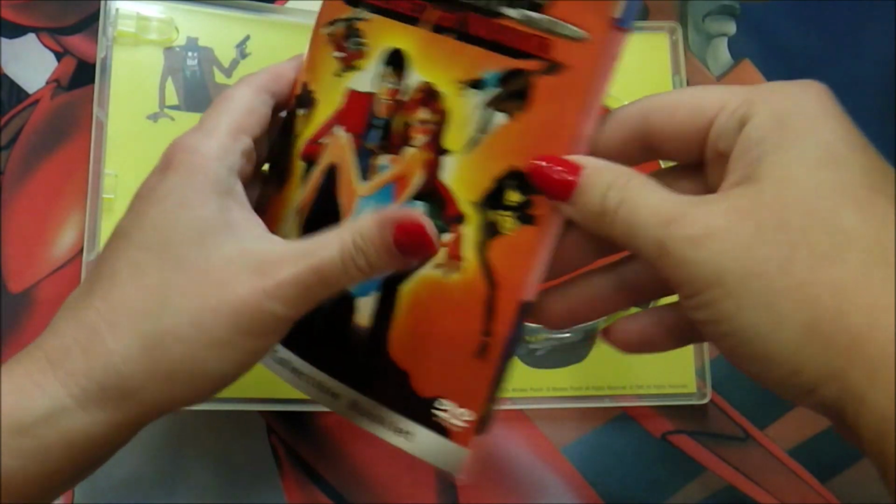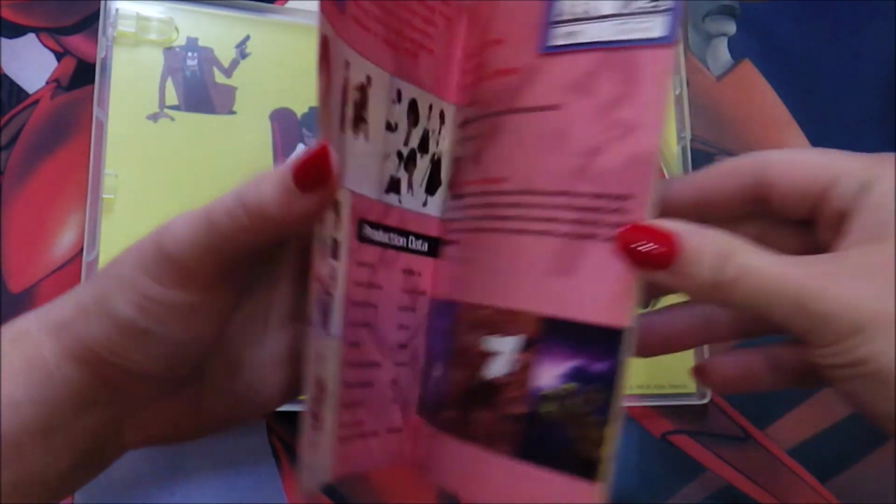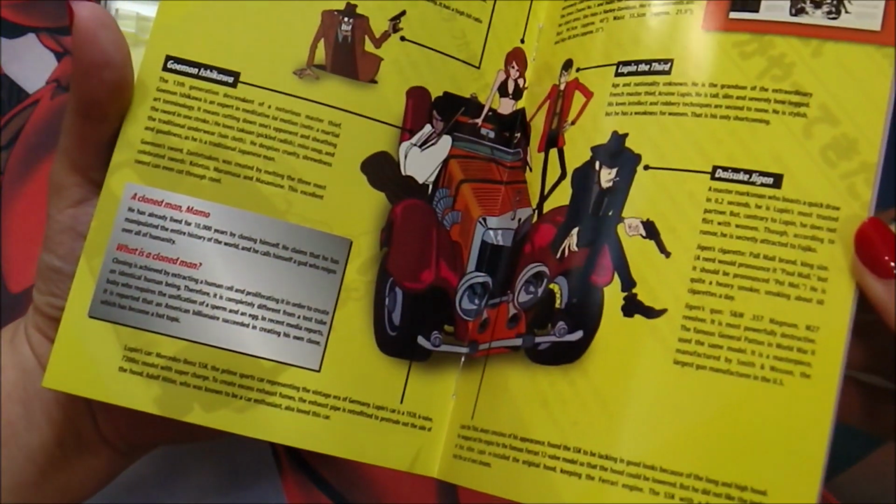I love that. I love that kind of irreverence. I love that Monkey Punch just is willing to do anything with his characters, or he was, God rest his soul. But this has all sorts of information about development and everything.